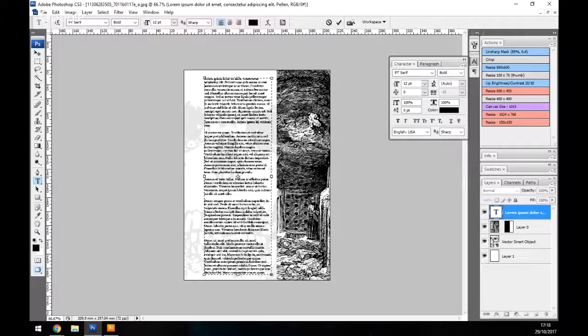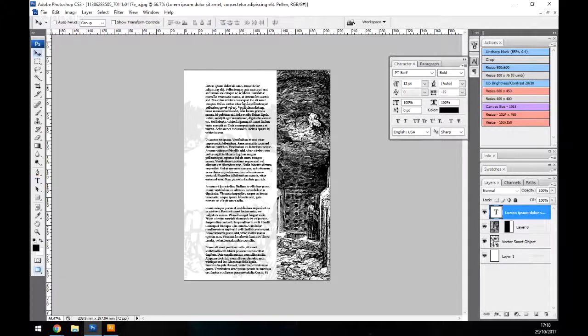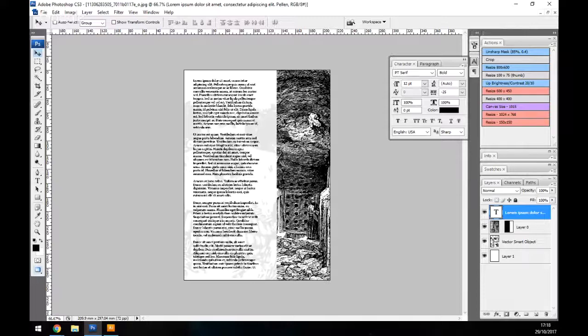Now, if I was playing around with this in InDesign, I'd probably start playing around with the columns a bit here. I would probably have a bit more margin space here, just to give this text a little bit more room to breathe. And you can start playing around with these images. This is a whole other story. Maybe we'll do this another time about white space and whatnot.